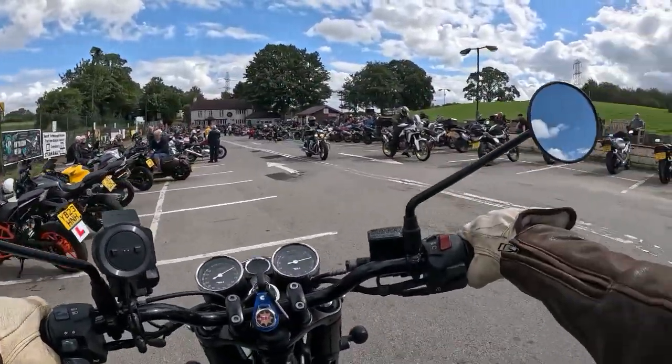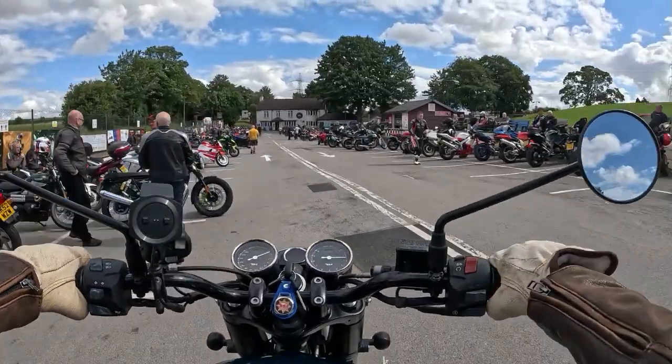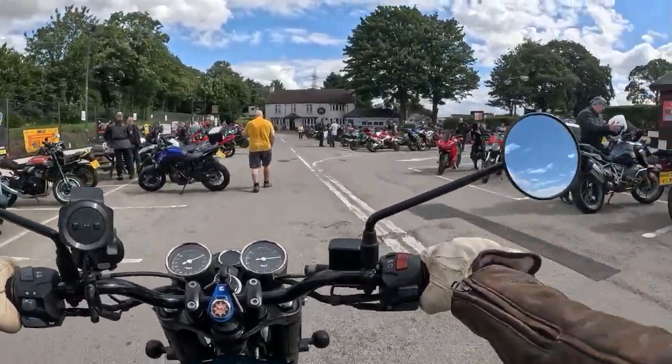Right, here we are at Squires Cafe. As expected, there's plenty of bikes here. I'm going to park up, have a brew, a bite to eat, and a look around.